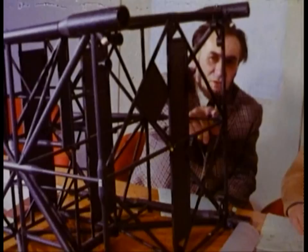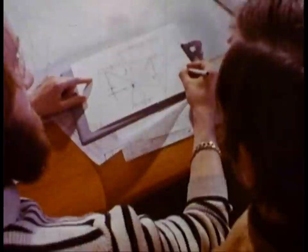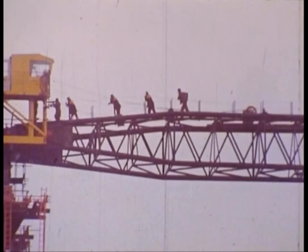There was no precedent for building a jacket as big as this. So the engineers had to evolve their own construction procedures. In doing this, they made a decision vital to the efficiency and speed of the whole fabrication schedule. They adopted a big lift philosophy.